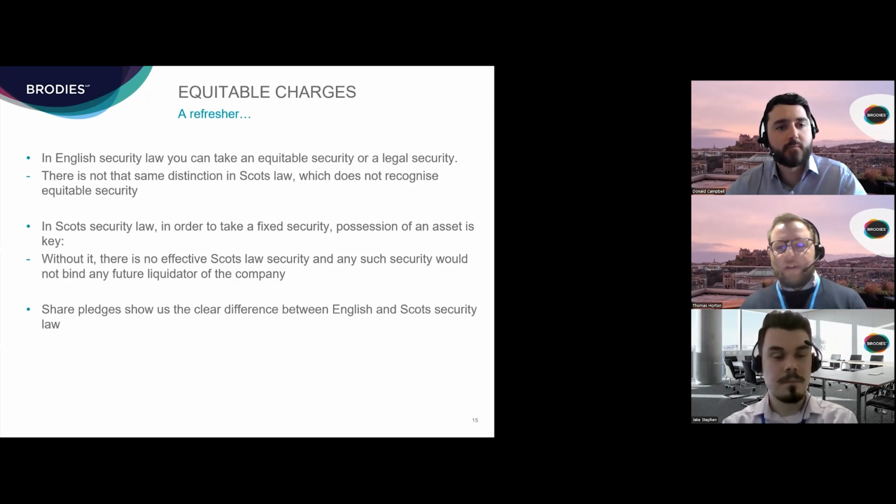And as we've noted on the slide there, in order to take effective fixed security, possession of an asset is key. So what that means in practice is a security holder needs to be able to take possession of an asset for a Scots law fixed charge to be competently granted. Without it, the parties can enter into a contractual arrangement that binds the borrower, but this would not amount to effective security and would not bind any future liquidator of the company.